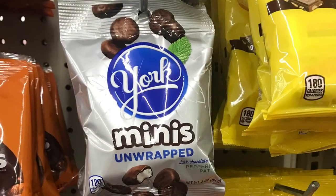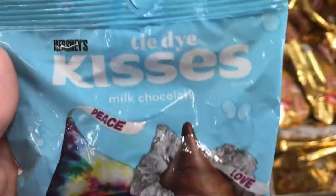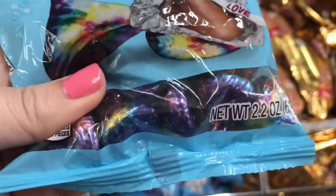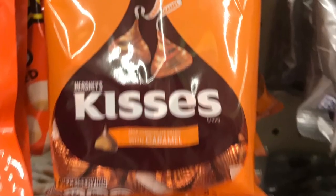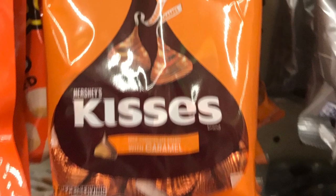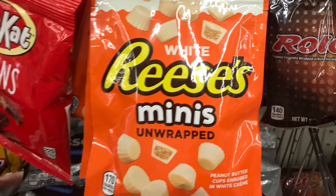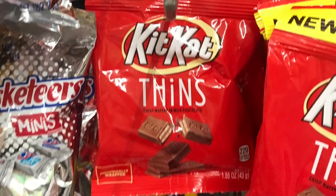And look at these York minis. They're unwrapped. And these are so cute. Tie-dye kisses. And the wrappers are tie-dyed. It says peace and love. How cute. And then, of course, these are going to be delicious. The caramel kisses. They have some Reese's white minis. And some Kit Kat Thins.